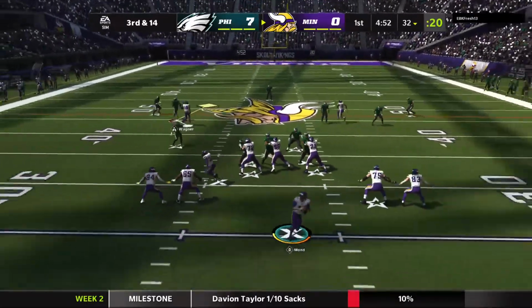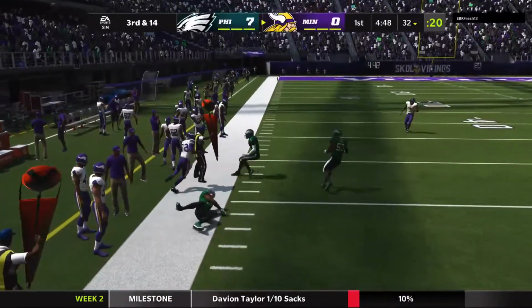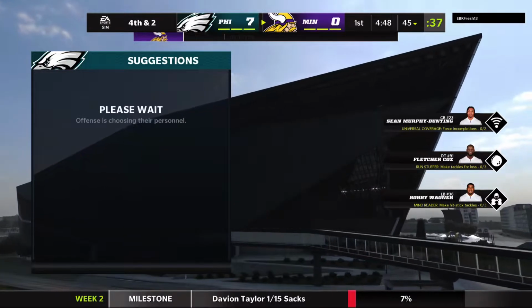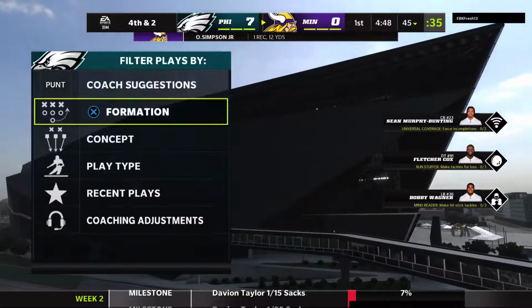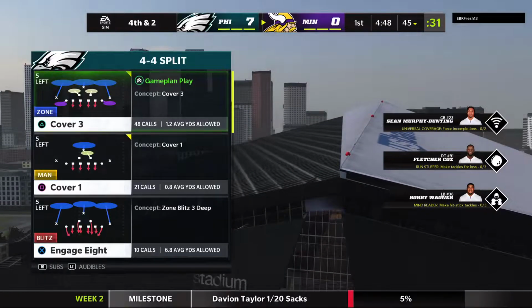Now on 3rd and long, they'll look to throw. Finding his safety valve here. That's complete. And he's going to be out up around the 45-yard line. They do get 12, but they'll be marked short. And that leads to a 4th down.